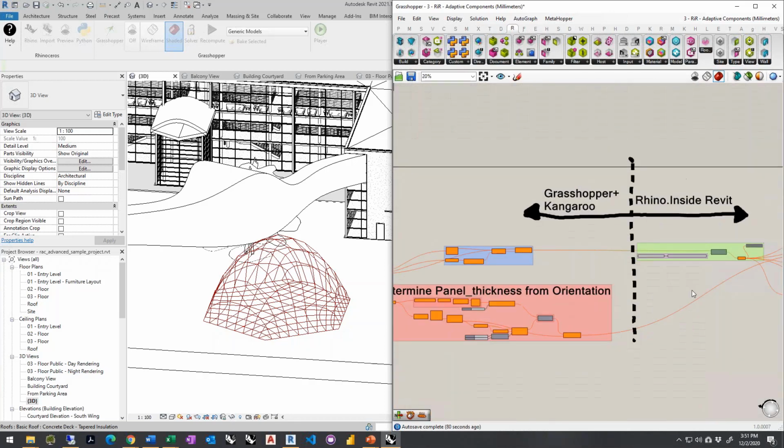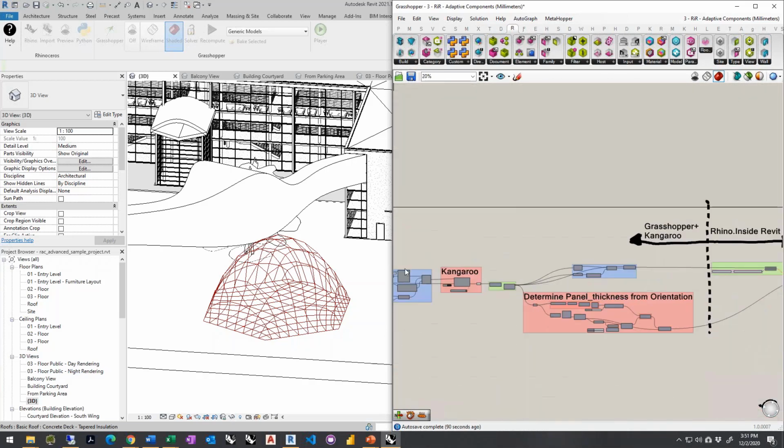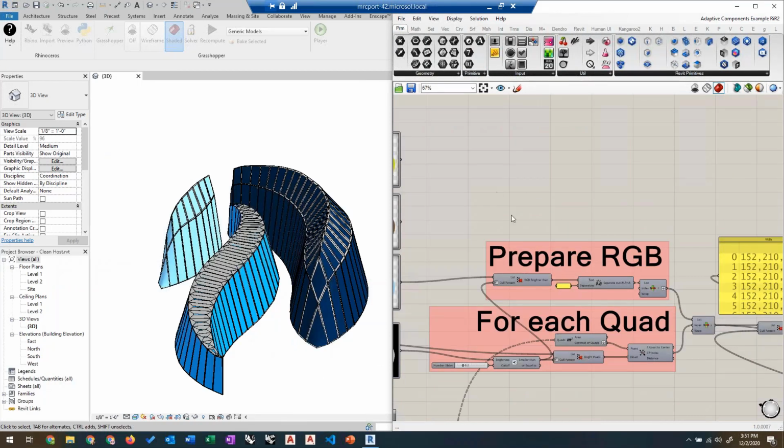So I will go ahead and enable this component right here so that all of those points flow through, and then I can go ahead and enable this component, which will effectively create all of those adaptive components driven by those series of 4 points. Now, this is going to take just a little bit of time, and what I've done is I've created a different example that uses adaptive components, but also applies materials. And there's just a lot going on here, I know, and I know I've gone through this very quickly, but I just want to showcase what's possible with this.